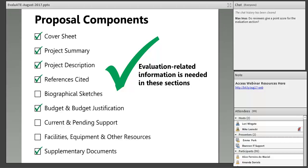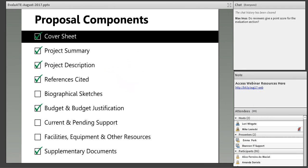But we're just going to work straight down the list in the order that you see them listed here, starting with the cover sheet. So this document is automatically generated as you provide answers to questions in the Fastlane system, which is one of the systems you use to submit your ATE proposal.